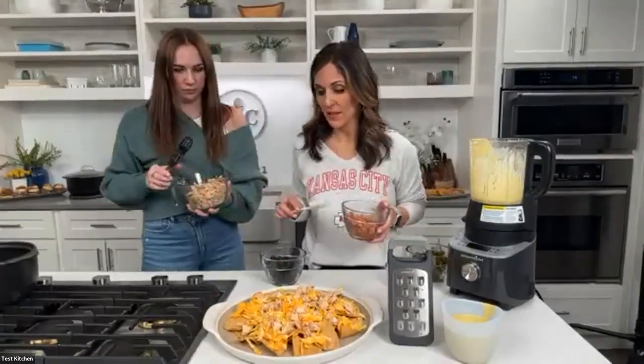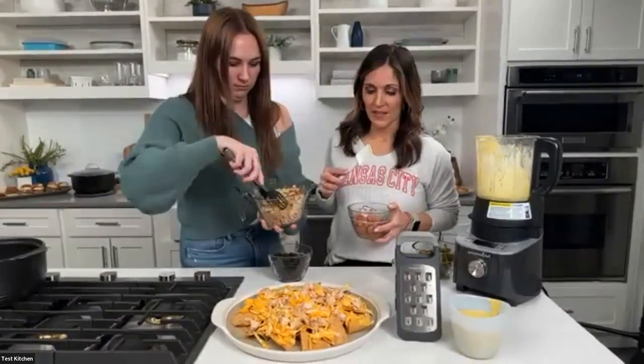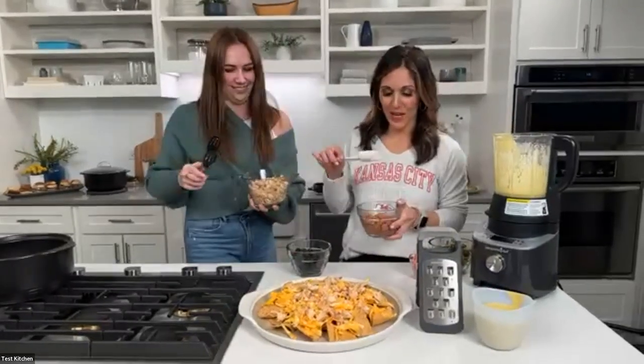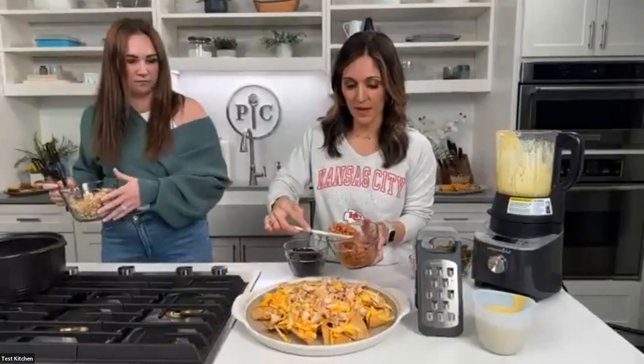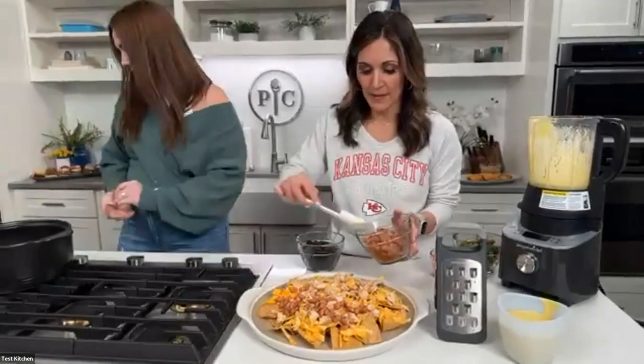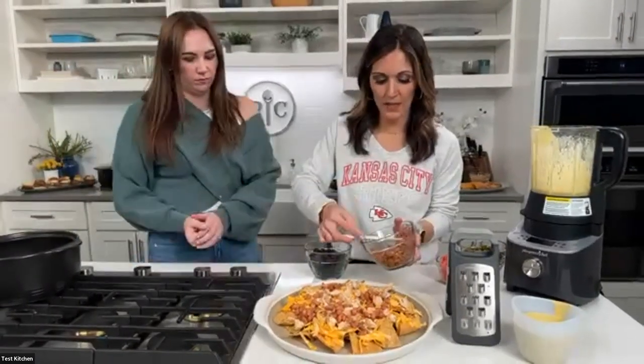All right. That's looking good. We need a little bit more. Okay, now we've got the sturdy chips, so we can do a lot of chicken. We got the sturdy chips and we got the stone. Okay, now I have pinto beans. And again, pinto beans, black beans, whatever you want. I'm going to do about half of these.